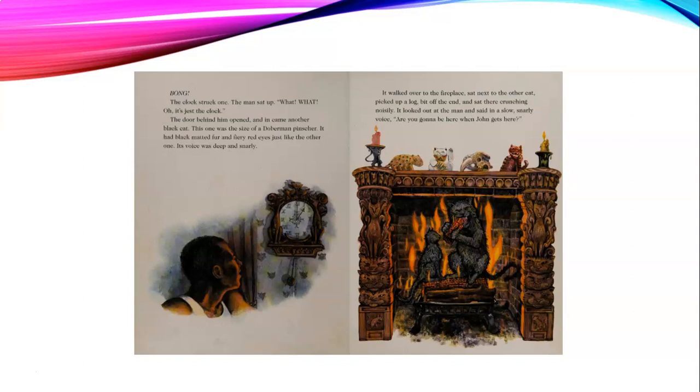The door behind him opened, and in came another black cat. Now this one was the size of a Doberman Pinscher dog. It had black matted fur and fiery red eyes just like the other one. Its voice was deep and snarly. It walked over to the fireplace, sat next to the other cat, picked up a log, bit off one end, and sat there crunching noisily.